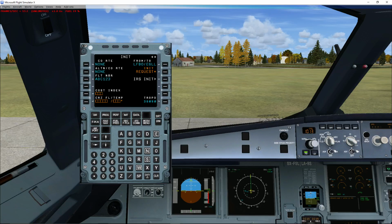Cost index is cost index. It is what it is. It does what it says on the tin. Now the first thing that's missing here is that normally when you initialize, you would have some lat and long information here, which you would then be able to slew. You can actually change the data that's on there because it's blue, but we haven't got it here.